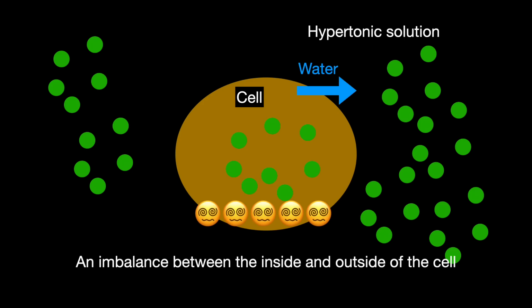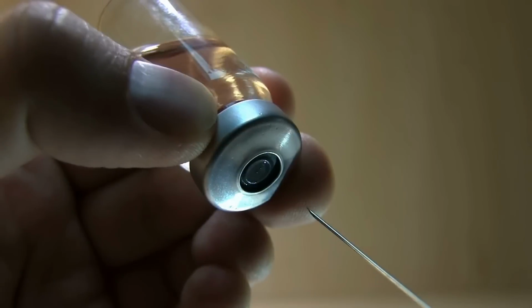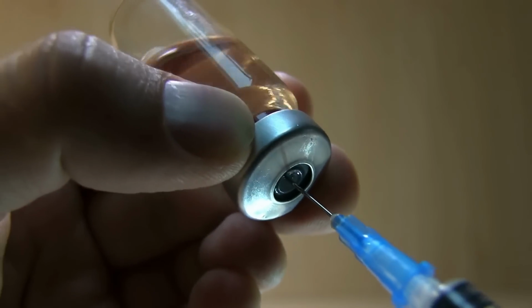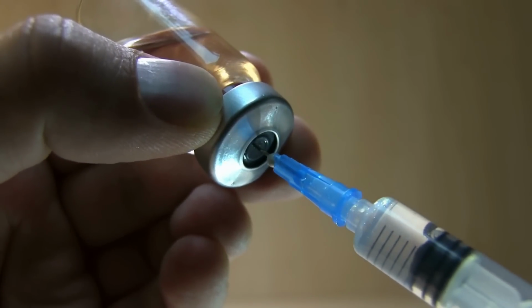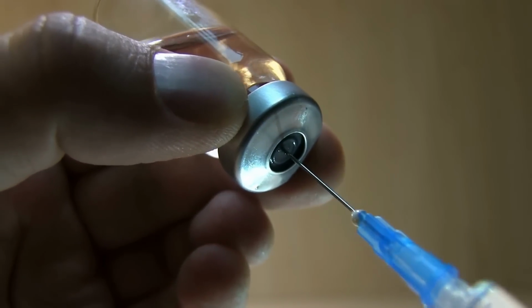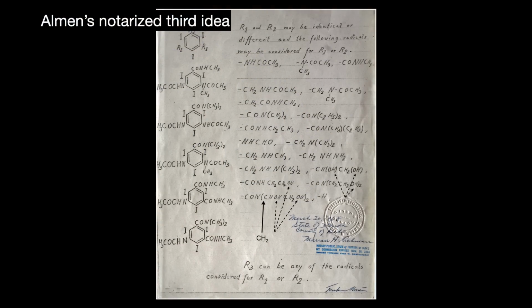So Almén did some self-study in chemistry. He found out that Thorotrast might have caused cancer, but it didn't hurt at the time of injection. He also found a paper from the 1930s of an experiment by a Japanese researcher that found that injections of isotonic or moderately hypertonic iodinated oils did not cause pain. From there, he came up with 3 ideas for a non-painful contrast medium.